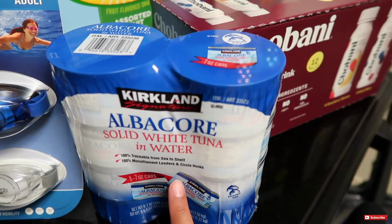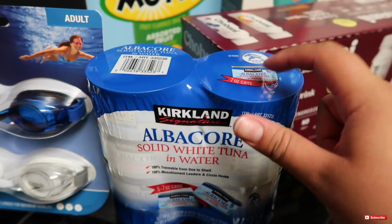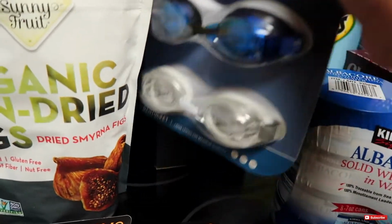We picked up some tuna just to make yummy tuna melts or sandwiches. If you guys want me to show you a video of my recipes with tuna, comment down below and I'll do it. These we actually picked up at HomeGoods.